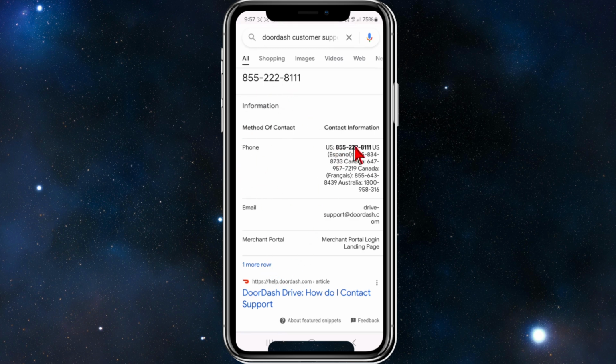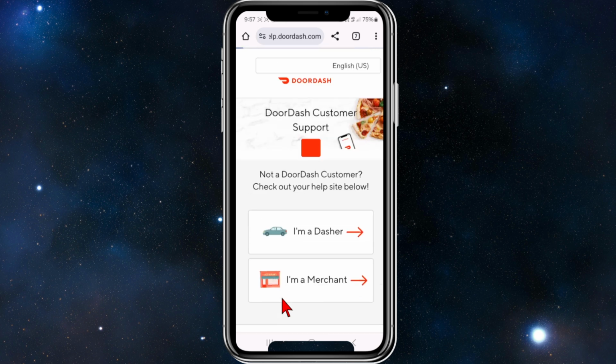They've got a phone number here for US, Canada, Australia, and they've even got an email here as well. So drive-support@DoorDash.com. You can also go and have a look at their article as well from DoorDash.